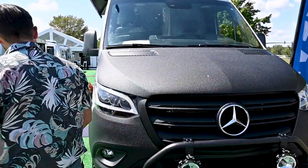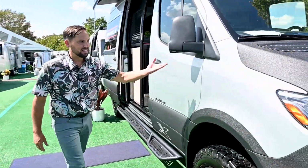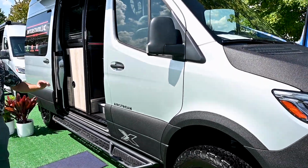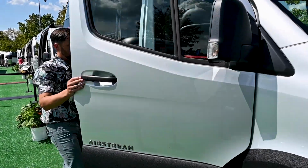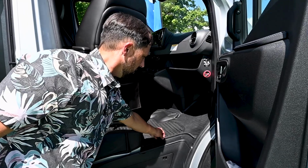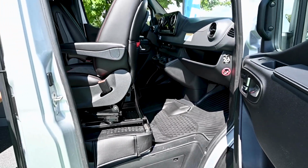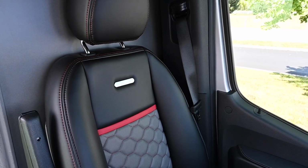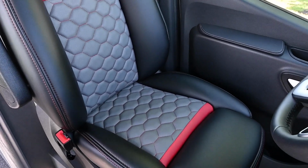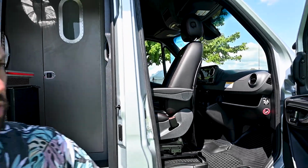And this is the upgraded Mercedes Sprinter chassis, so you still get the power seats, the heated seats. This has the 360 cameras on board, adaptive cruise control. They really check off all the boxes. Up front here, it comes with an all-weather, rugged liner here that goes over the rubber floor. Airstream does a beautiful job upholstering these seats. Look at the ultra leather stitching here. They get the red accents here. They re-foam them so they're extremely comfortable when you sit in. There's also driver passenger swivel chairs.